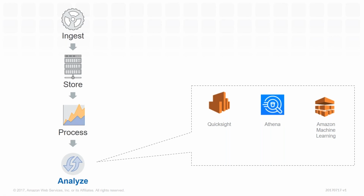Or the third option is to use Amazon Machine Learning. This is a service which lets you run machine learning algorithms to create predictive models on the data that is stored. Amazon Machine Learning can use the data in S3 or can also read from Redshift, the data warehouse, a very massive scale data warehouse service.